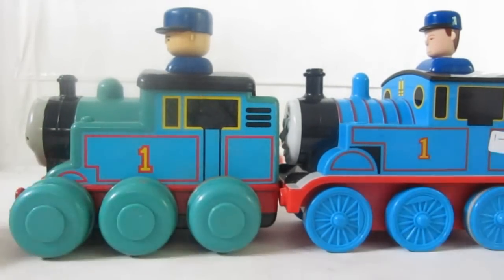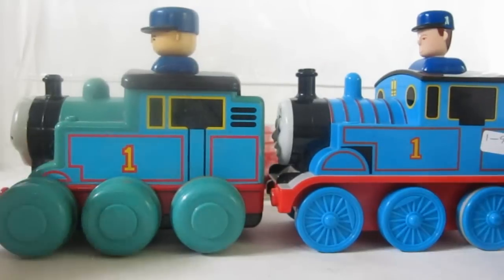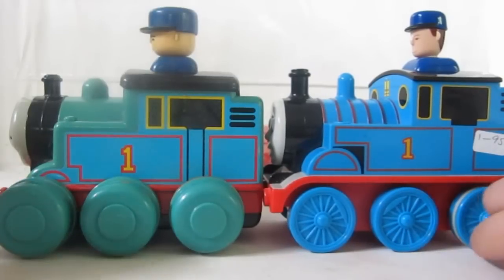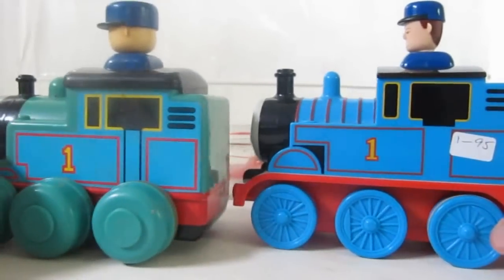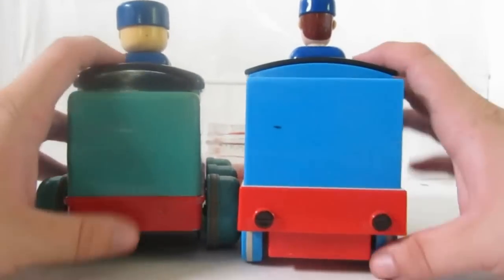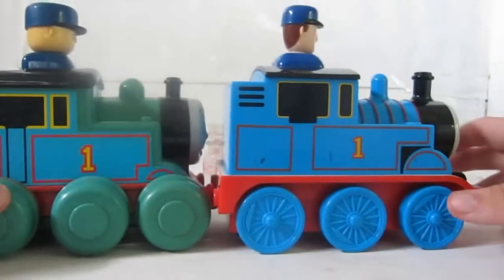The wheels are extremely different. These are just, well, I don't know what they are. But these are like the proper wheels. These are very highly detailed. You've got the spokes and all there, and these are just round things stuck on. On the back, he hasn't got any buffers. This one has. And the other side is the same as the other side.